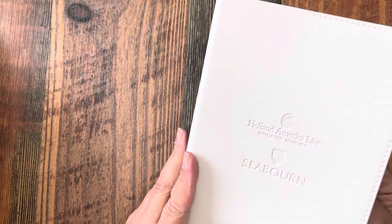And then this one was $1.50, not on sale. Some sort of Holland America Line notebook with ivory pages, just unused. So I love that coloring. I can just ink the edges and I'm good to go.